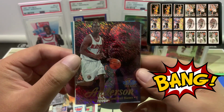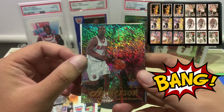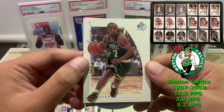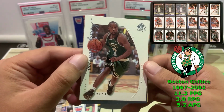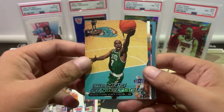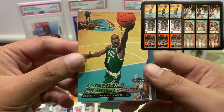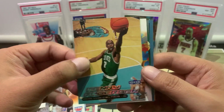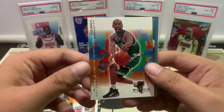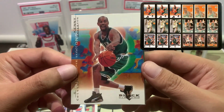90s cards are really something else. This one is an Upper Deck SP card. And this one is Fleer Ultra, a nice shot of him doing a layup. And then this is Upper Deck Black Diamond, one of the higher end sets also during that time.